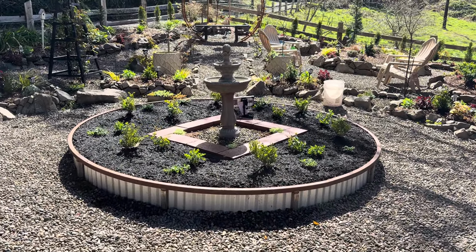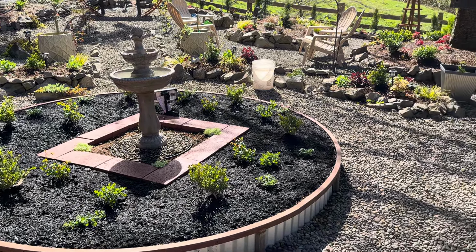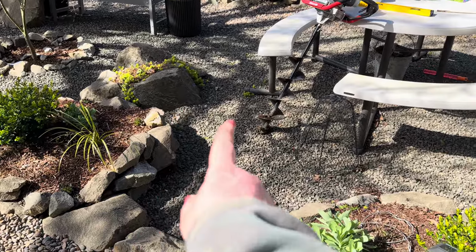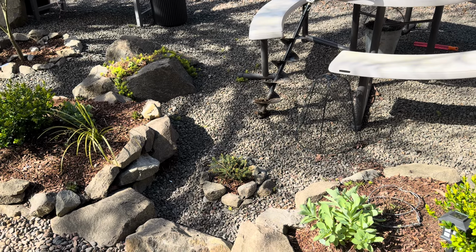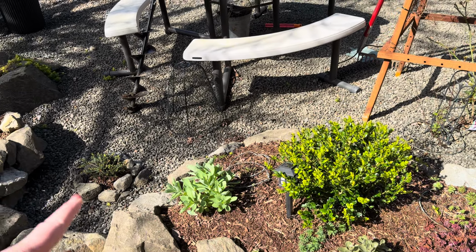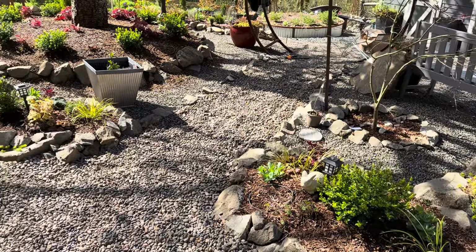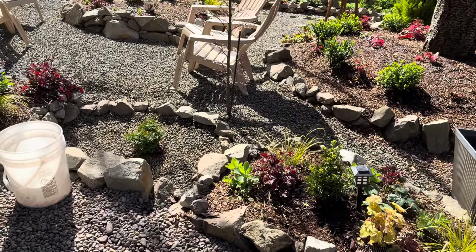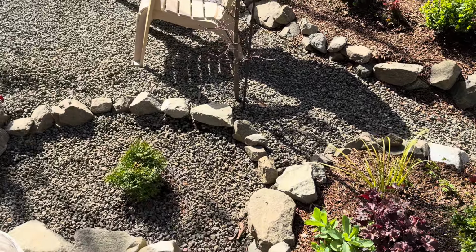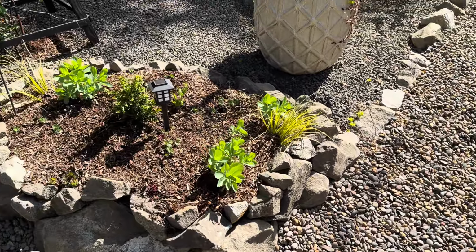I'll just stop for a second so you guys can see this. I think I shared a while back that I was planning on continuing these beds like this. I think I'm gonna make it look like a flower. So this is a little petal. I'm gonna make this one. And if I had a drone, I think from up above it'll look like a flower. I didn't intentionally do that, but as I was doing the process, I thought, oh my gosh, this is gonna look like a flower.